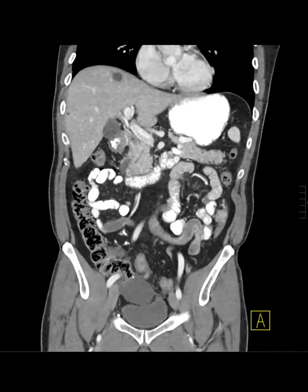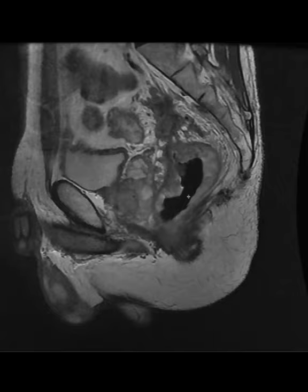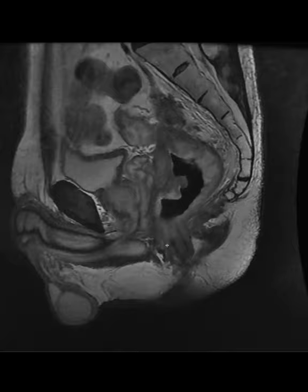The second case is not a diagnostic dilemma, and I have some teaching points. So this patient has rectal cancer, for sure, right? And it's invasive. Right here, you can see extension in the presacral space. The patient had distant metastasis as well. And when I first saw this, the T2 signal made me think about mucinous rectal cancer.